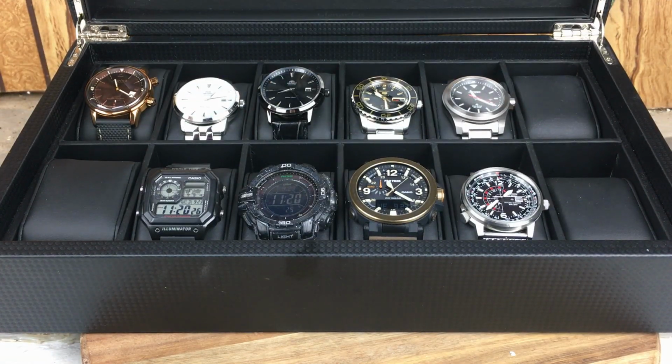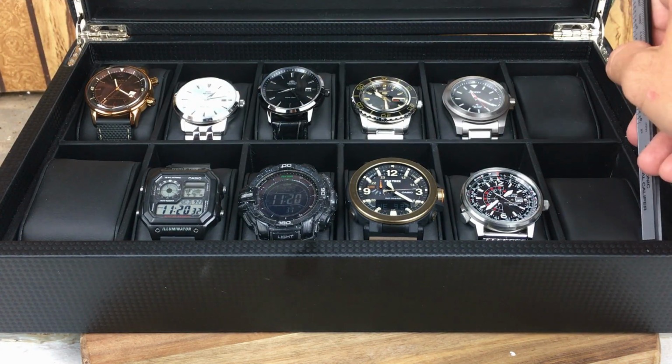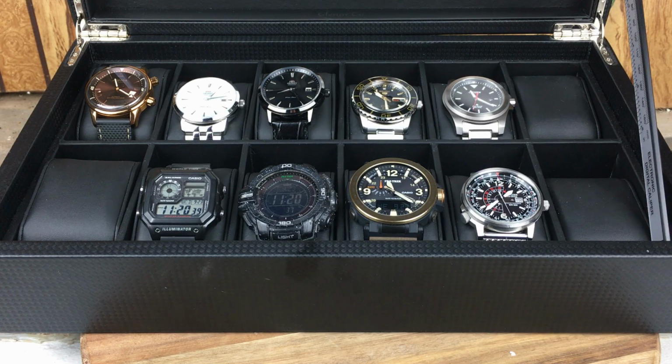Now, the way I have this set up, this cover wants to fall down, so I'm going to try and prop it up here using these calipers. Hopefully that'll work. So the way I'd like to do this, to go through each watch, I'd like to go from the least worn watch in my collection to the one that I wear the most.